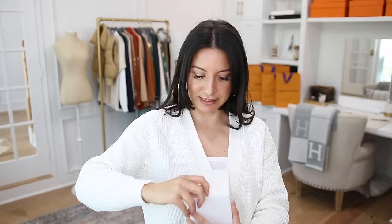I also ended up getting another one of these candles. So I have bought this candle before. I actually have it in other scents as well. The packaging of this candle is amazing. I think the throw is really good, but I didn't buy this particular scent.